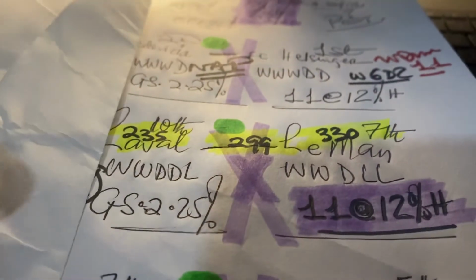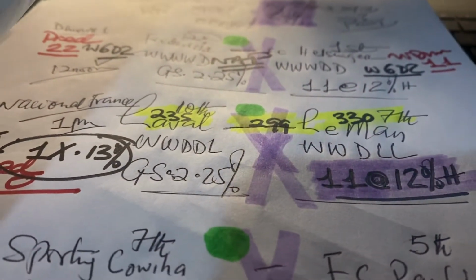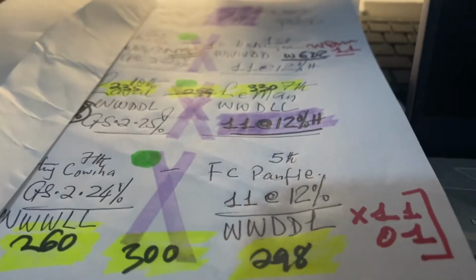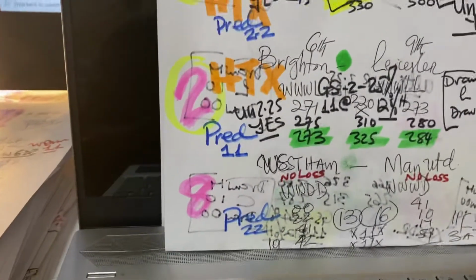If you look on this side, these are outside the pools games, like you can see a French National, Laval and Le Mans or something like that, and this is, I think, Portugal Division 2. So I work all these things out before I send them to you guys. It's nothing like any key. If I'm giving you games, and you feel that I'm just putting games here, no. I give you games that I have worked out and I can predict that these are likely draws.